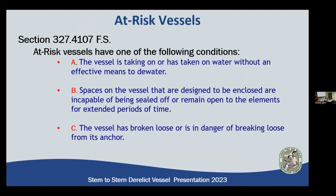But what I'm going to talk about real quick is what at-risk vessels are and the enforcement behind that. So an at-risk vessel is a vessel that has conditions that show an officer that that vessel could be heading towards being derelict. We want to try to prevent derelicts from occurring. Derelict vessels are extremely expensive to remove. And if we can get in front of it, that's the object of this law.